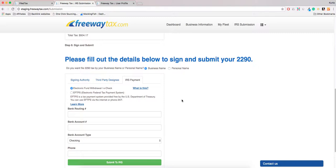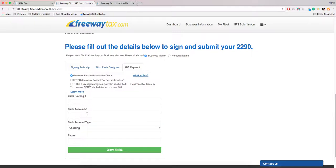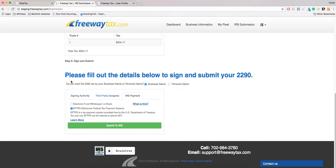Next is the IRS payment. So this is how you pay your tax. You have two options. The first one is electronic fund withdrawal or an e-check. Simply enter your bank routing and your bank account number and then account type and your phone number. Or if you're set up with EFTPS, you can select this option here. Keep in mind, to use EFTPS, you will have had to already have an account set up with them. So for this demo, I've got an EFTPS account, so I'm going to select that option.